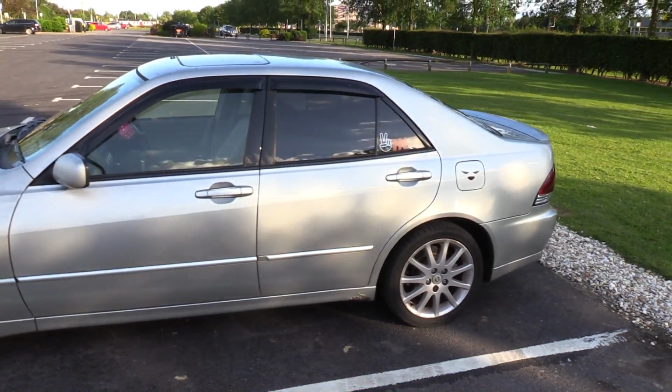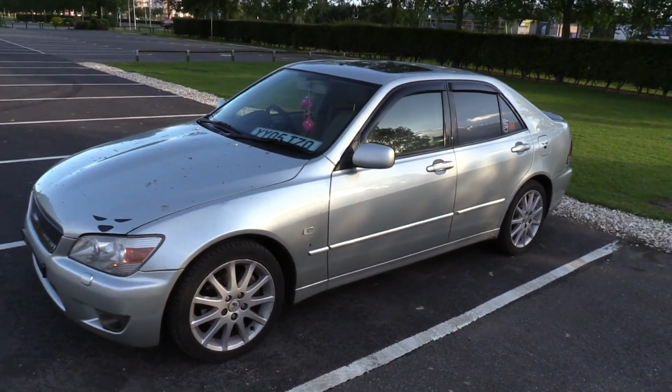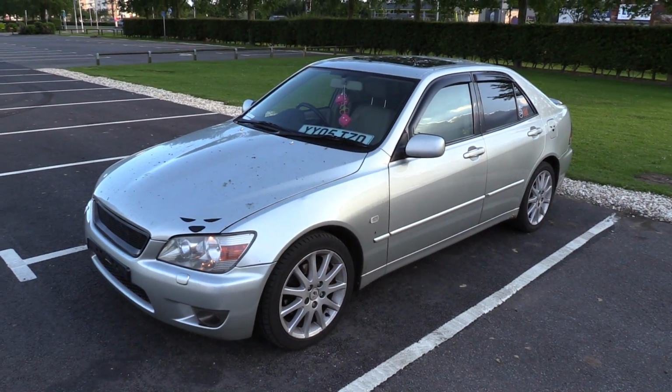And one thing obviously people will always mention is that they want me to change those granny ass rims, which I'm still considering. I'm not exactly sure. There's quite a few things I want to fix on the car, and the rims will cost, let's say, about £1,000 or £800, something like that. The car was bought for two grand. I don't know, that's the problem at the moment with the Lexus.